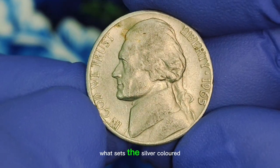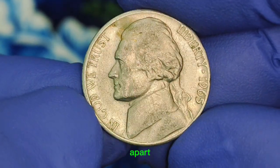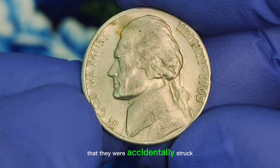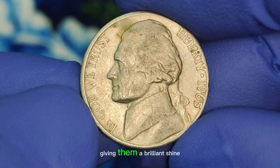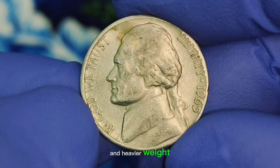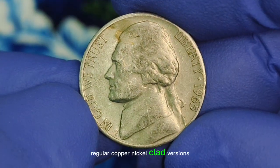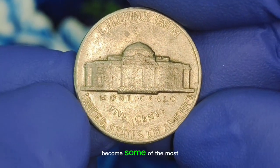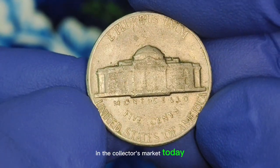But what sets the silver-colored and sharply struck 1965 nickels apart is their appearance and the possibility that they were accidentally struck on leftover silver planchets, giving them a brilliant shine and heavier weight that sharply contrasts with the regular copper-nickel versions. These unique anomalies have become some of the most exciting Jefferson nickels in the collector's market today.